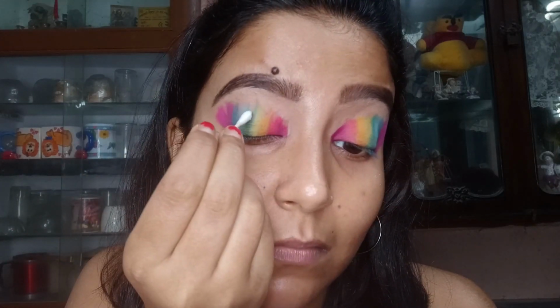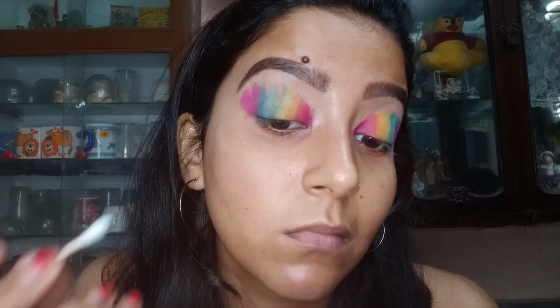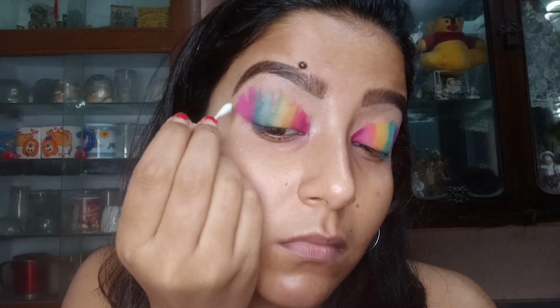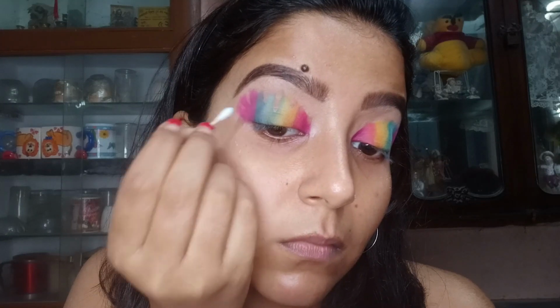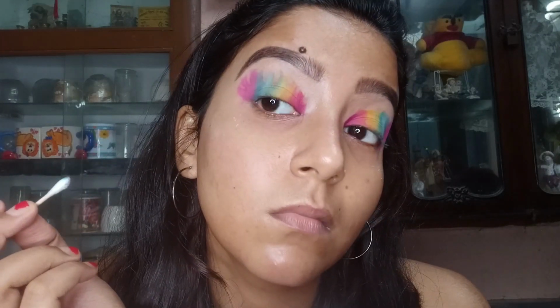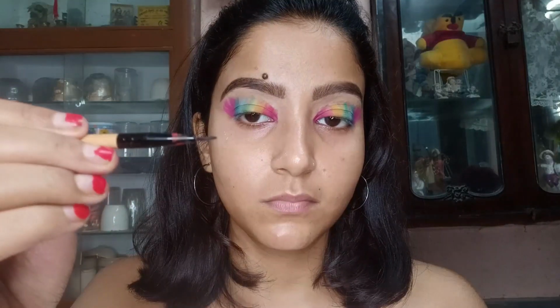And when you do this, you have to concentrate a lot. It's a very hard thing to do, I know, but once it's done, it will look fabulous. And my dripping is almost done. As you can see, my dripping is done. Now I'm going to move on to the next step.